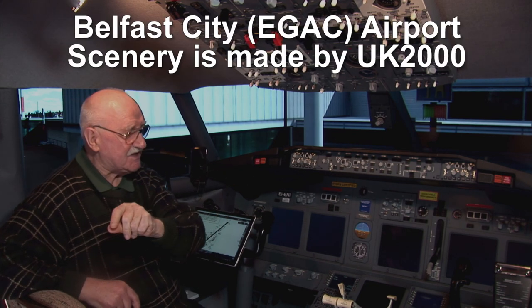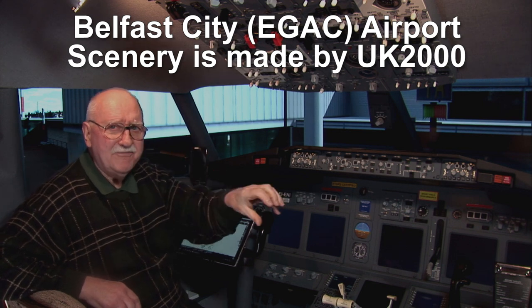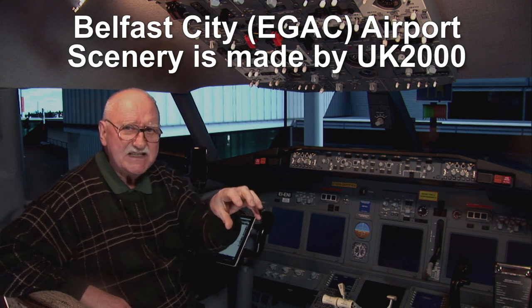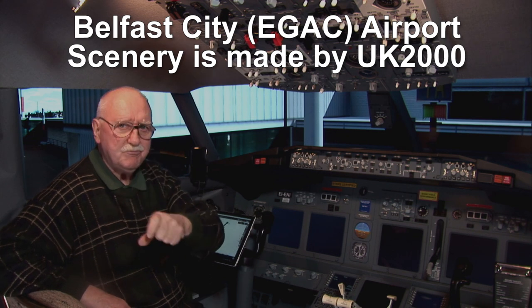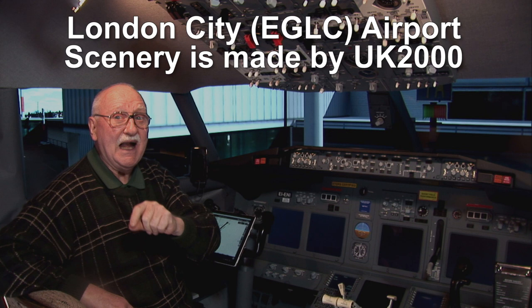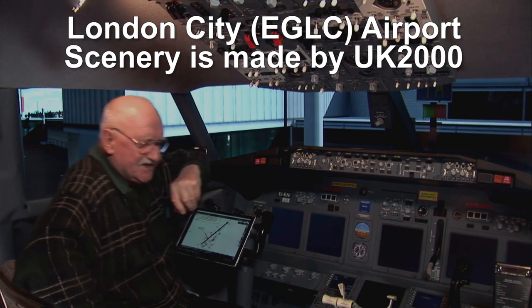And I have excellent scenery. I forgot to mention this earlier, but I have excellent scenery for both Belfast City and London City, because Belfast City is made by Gary at UK 2000. And London City is also made by Gary at UK 2000. So excellent scenery is here today.